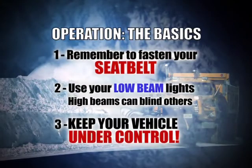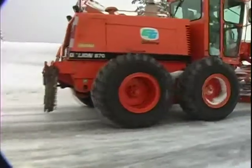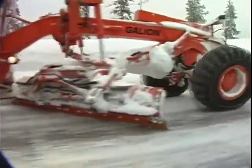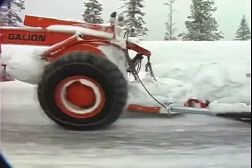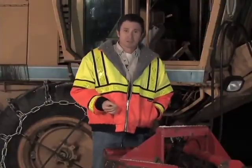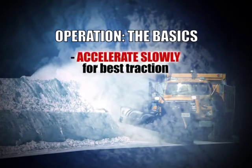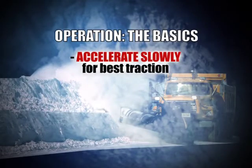How do you do that? Well, the first thing to understand is that there are natural forces acting on your vehicle. You know, things like gravity, inertia, momentum, kinetic and potential energy, friction, and centrifugal force. But all you really need to know is how to use the laws of physics to your advantage. Accelerate slowly. Gradual starts will help your tires get the best traction on slick surfaces. So, build up your speed little by little.